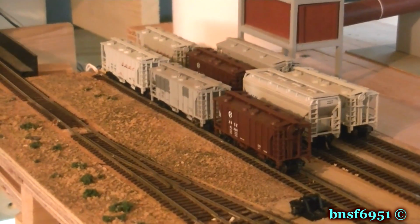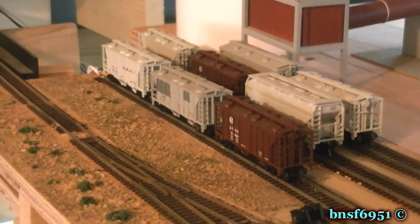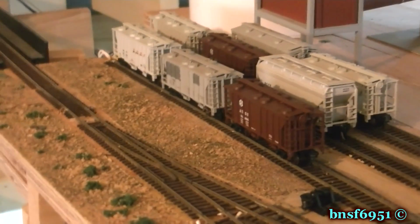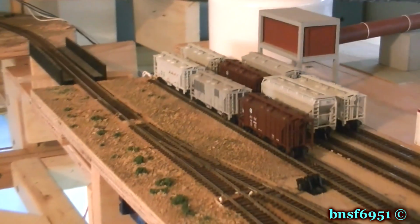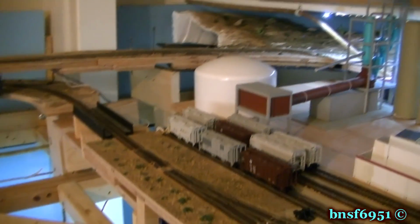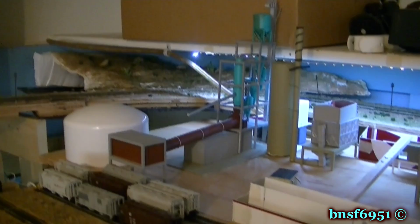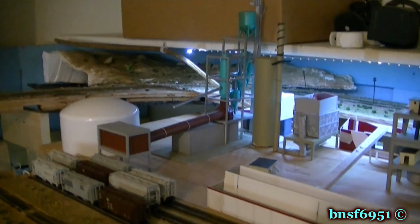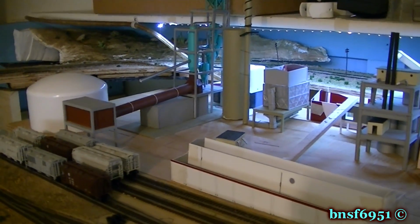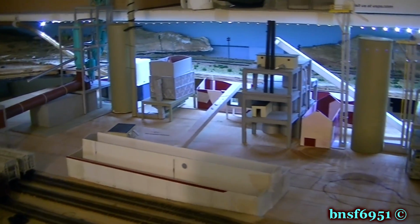Alright guys, in the last clip I showed you that I had mounted the platform for Drake's cement plant, and I thought I'd give you guys a little sneak peek of what the entire structures that I have built so far look like on the layout. So anyhow, we start back there with the preheaters, and then there's silos with the special smokestack and the electrostatic precipitator. And come on further this way.